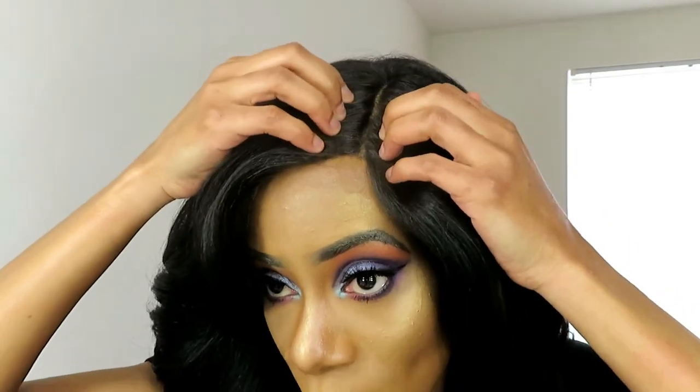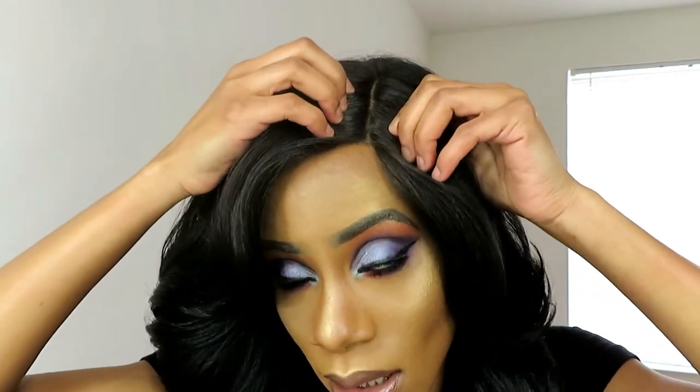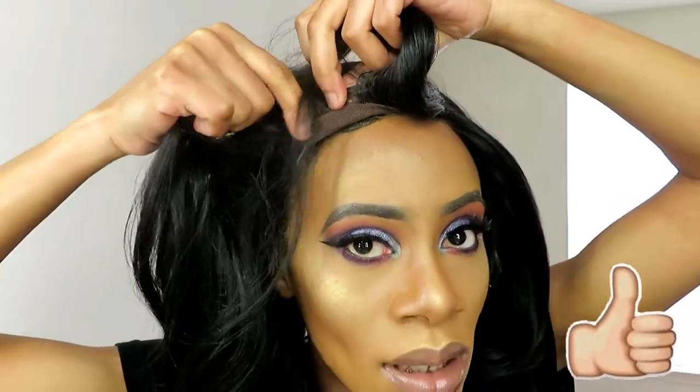But this is what the part looks like here. It gives you a nice parting space. I did not pluck any hairs. All I did was put concealer and powder in the part, and this is how I did it. I might pluck hairs out, I don't know, but you are free to do so. It is a hand tied part, but you can also use the glue or whatever y'all do nowadays and glue it down so you can have it more secure. This is made to be a middle part, but I just slide it to the left and make it a side part.